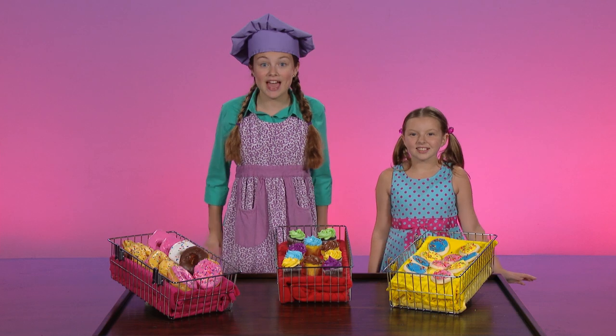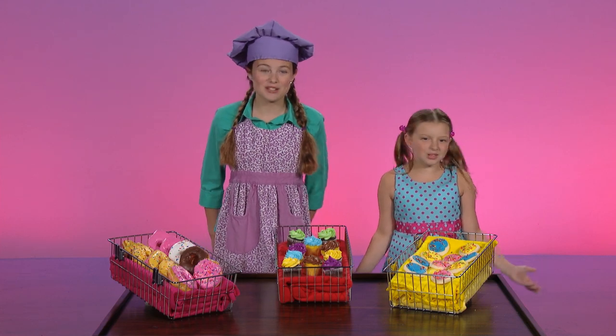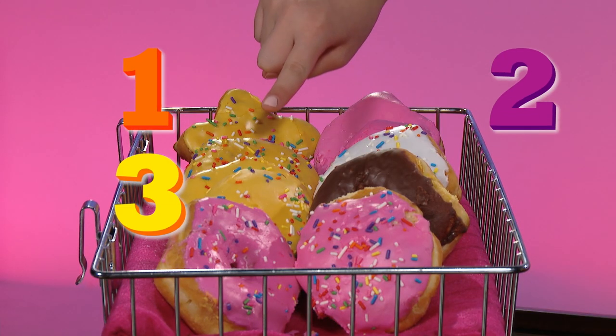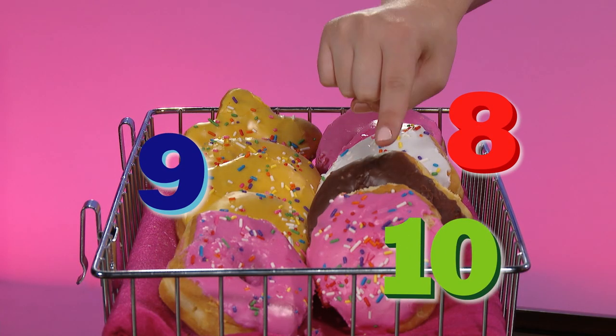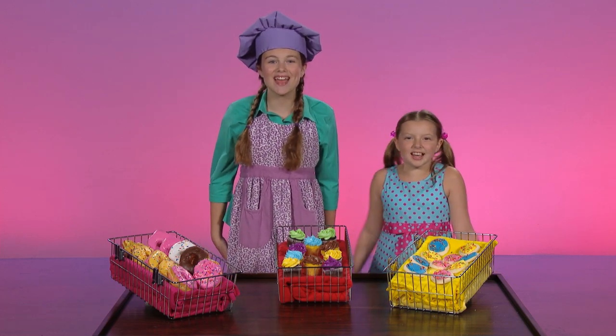Counting, counting, counting 1 to 10. Counting, counting, counting 1 to 10. 1 to 10 and 10 to 1 and do it all again. Counting, counting, counting 1 to 10. 1, 2, 3, and 4, 5, 6, 7. Wait, there's more. 8, 9, 10. Counting, counting, counting 1 to 10.